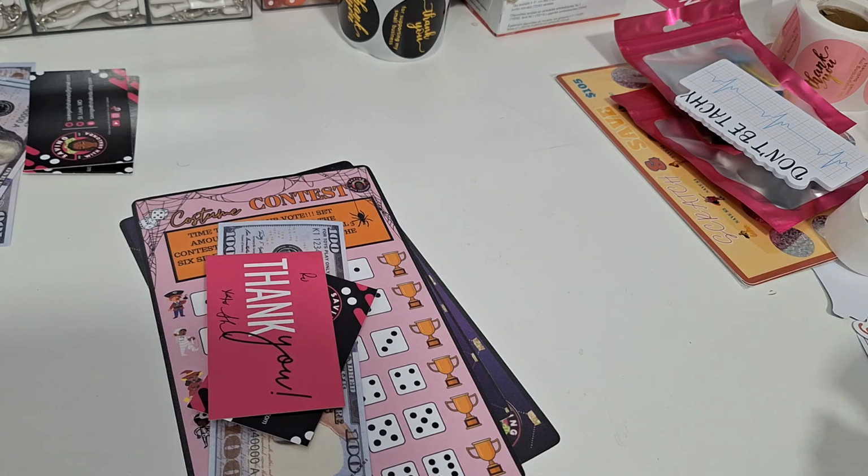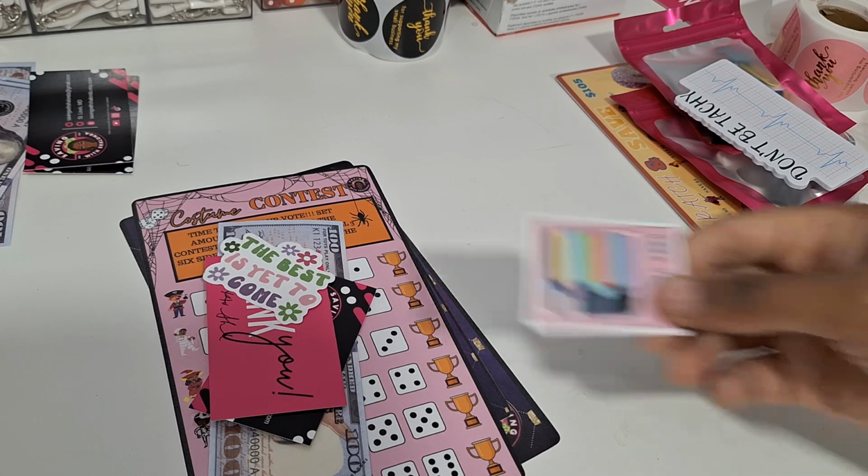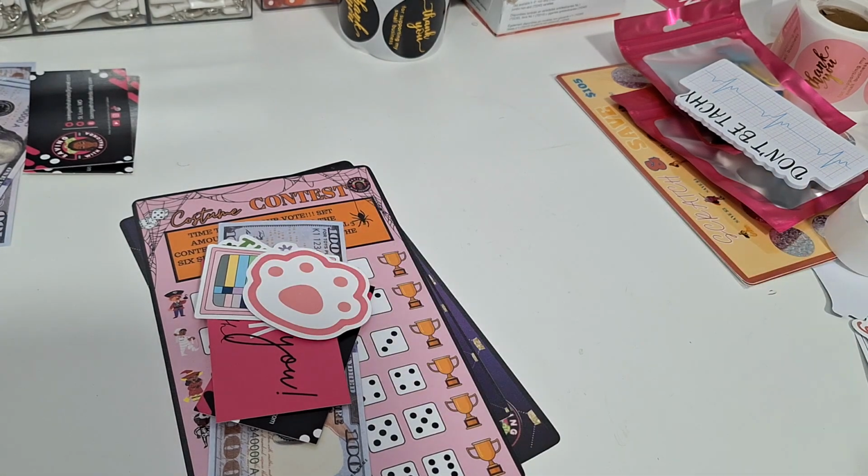Grab her a few stickers. We got The Best Is Yet to Come. Okay, let's see. Yeah, a little color TV, old school. Okay. And we got a little paw print, okay, for real.